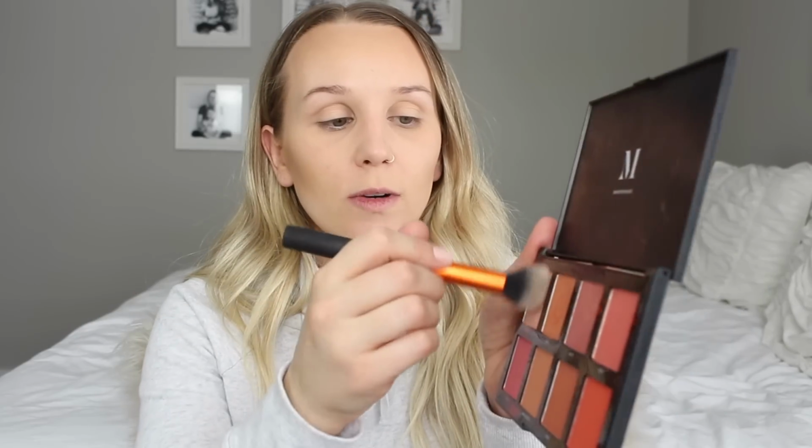I'm just going to use the same brush that I used to contour just because I have it here, and it's pretty much empty of product now, so I'm going to swirl just a tiny bit of that, knock off the excess, and put it right here on my cheeks and kind of drag it up and out. I don't want to get anywhere closer to my nose than my pupil or even the outer corner of my eye. You just want to keep the blush right here on your cheek and out, so the triangle area under your eye stays light and bright.